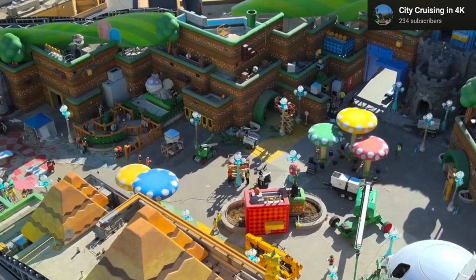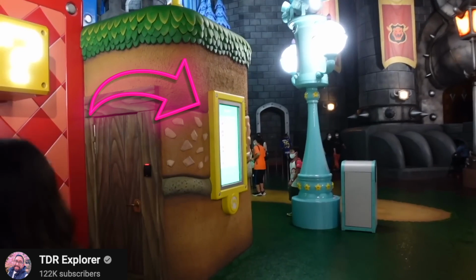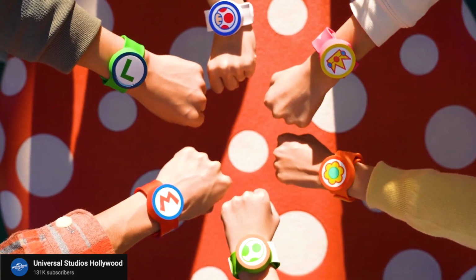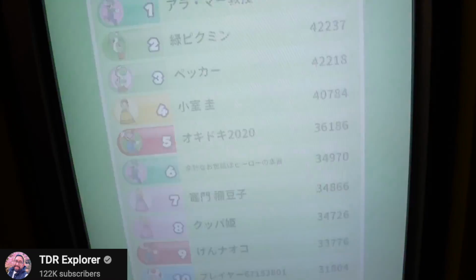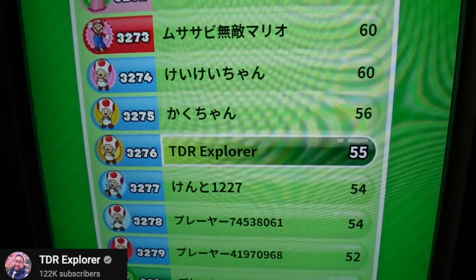And just to the left of the secondary tunnel, you can see screens hanging on the wall. These screens are actually going to be the leaderboards for the power bands found inside Super Nintendo World. This is our first piece of evidence to confirm the power bands are coming to Universal Studios Hollywood, and I couldn't be any more stoked. And it looks super easy to use. You scan your power band to see how many coins you collected during your visit, and how you rank up against the other visitors for the day.